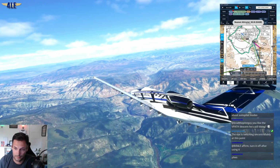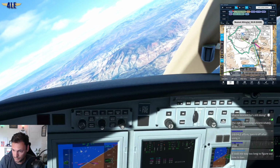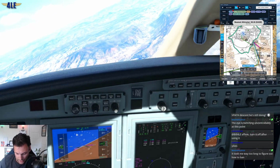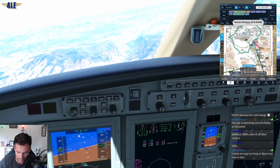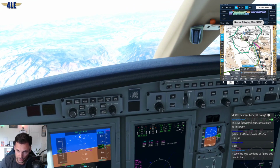204, cleared to Ajax, cross Ajax at or above 13,500, cleared localizer DME Echo approach. Alright, cleared to Ajax, at or above 13,500, cleared localizer DME Echo approach, 204.